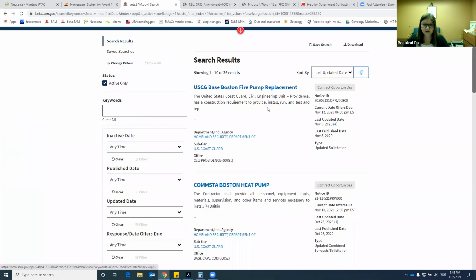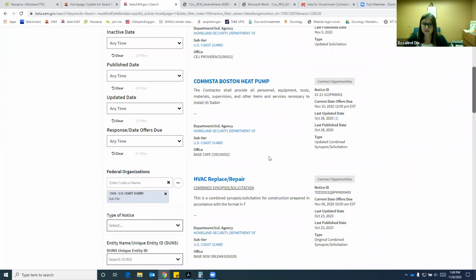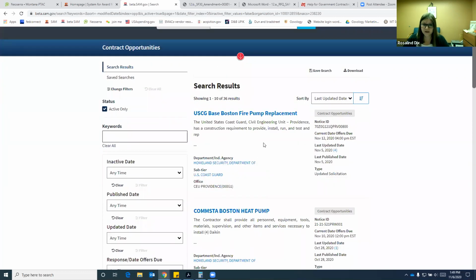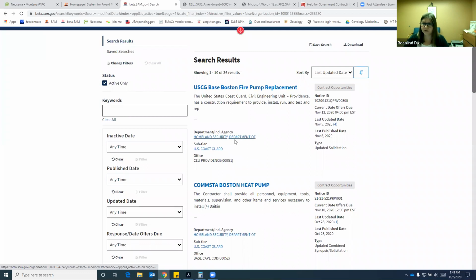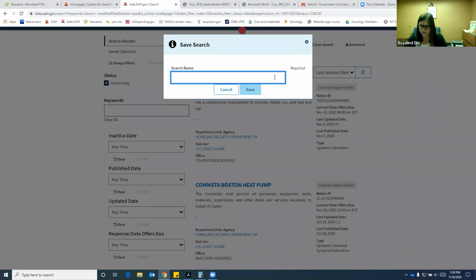We can save the search right now. So let's say I like that search. I want to always be able to get notice of things from the Coast Guard under that NAICS code. I like that search. I want to save it and get notice of those. So I'll go ahead and go up here to save search and I'll name it. I'll probably do Coast Guard and then the NAICS code. That kind of helps me keep things straight.